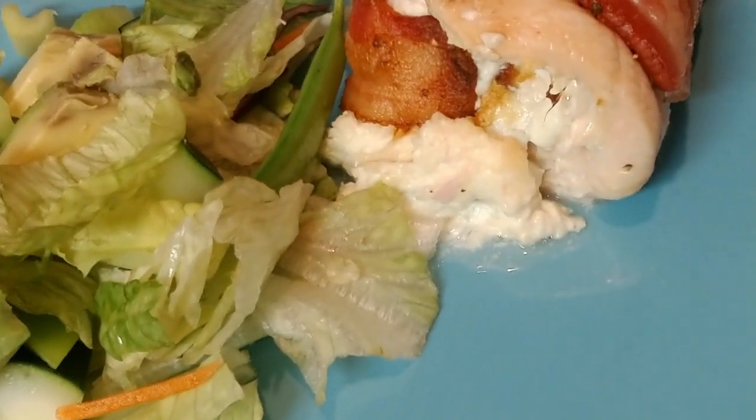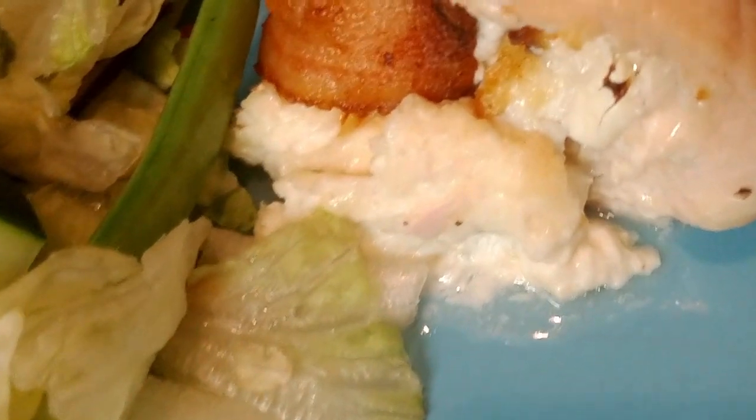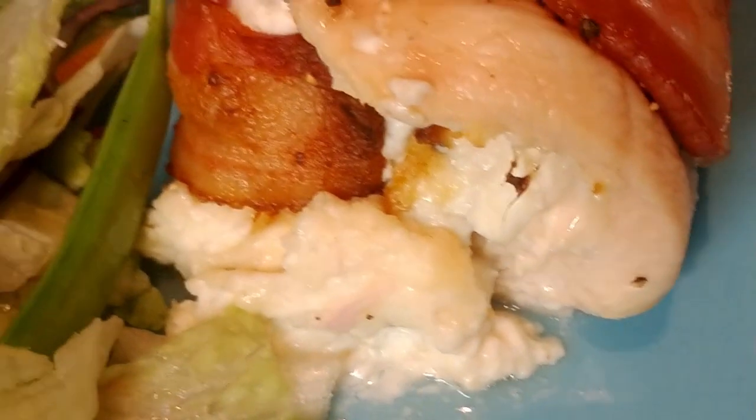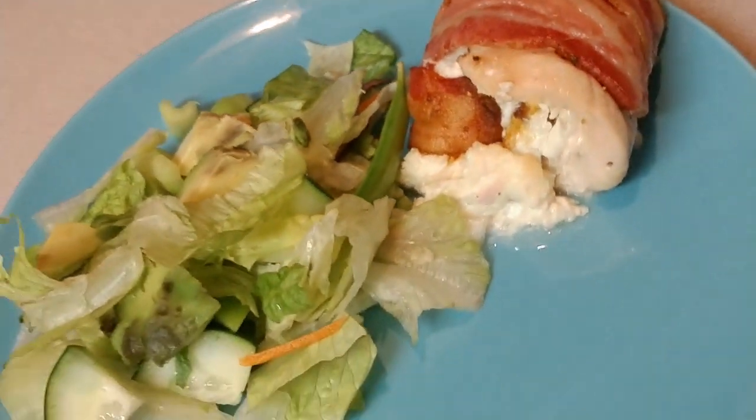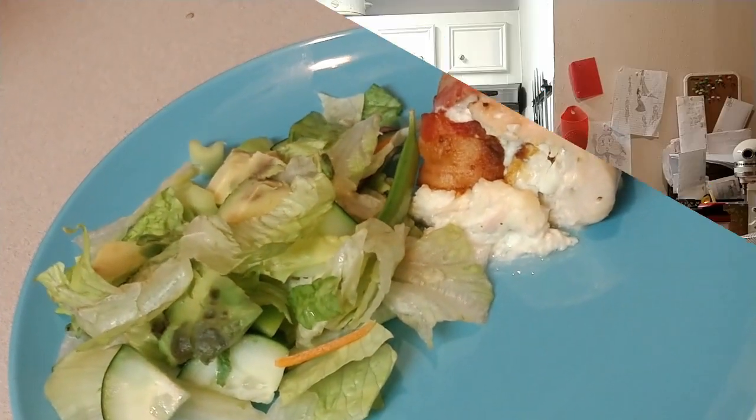We have this delicious, look at that cheese, guys. I mean, come on. Look at that cheese. And that bacon is like perfectly crispy, guys. So, yeah. This is dinner.